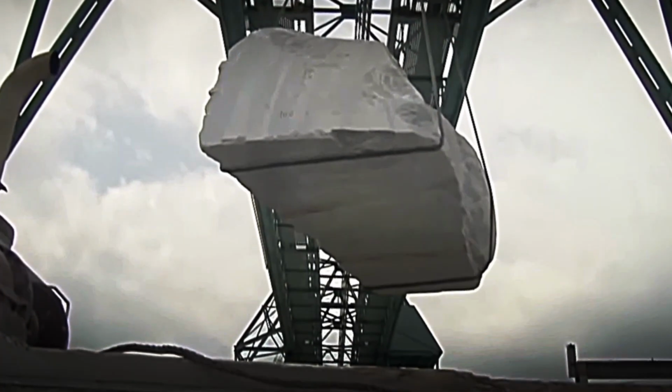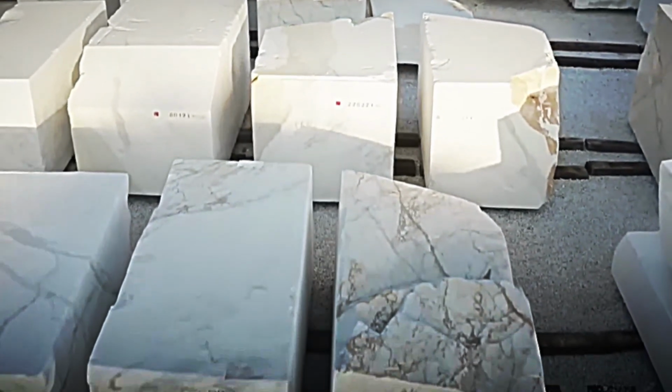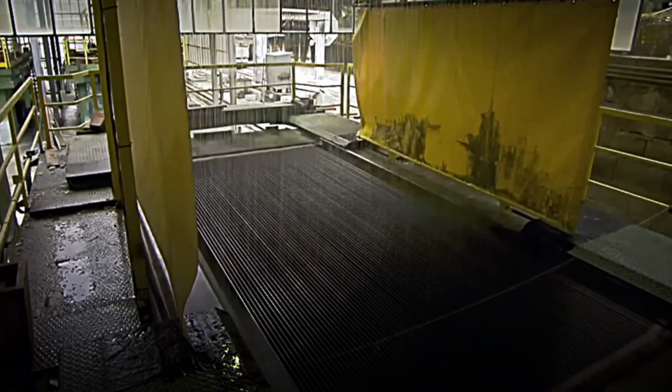After a journey of approximately 45 minutes along narrow, winding mountain roads, the trucks loaded with marble blocks finally arrive at the manufacturing facilities. This is a crucial transition point in the production chain, as the stone ceases to be a rough block extracted directly from the mountain and begins its transformation into finely crafted slabs.